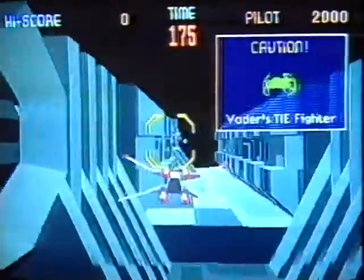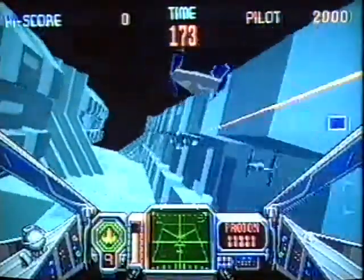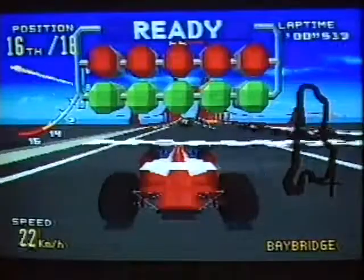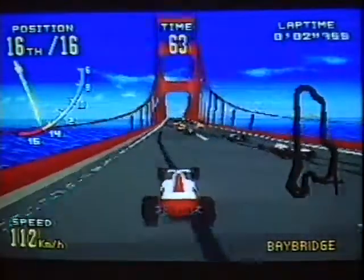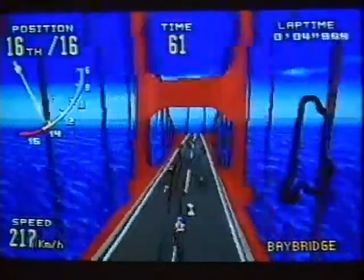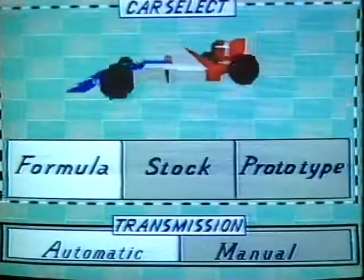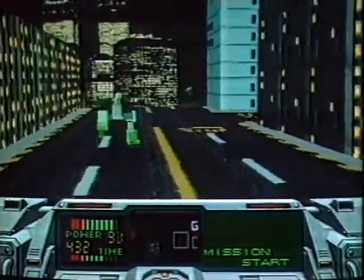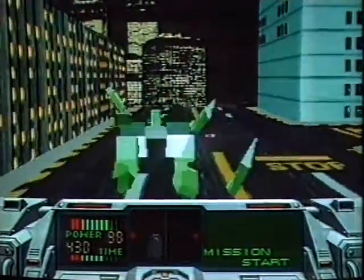There should be 6 games available for the launch, including this one, Star Wars Arcade, a fast action adventure. An even faster deluxe version of Virtual Racing, which has more tracks and a choice of 3 different types of cars. And there's this game, working title Metalhead, where you play a futuristic cop in command of a giant mechanoid.